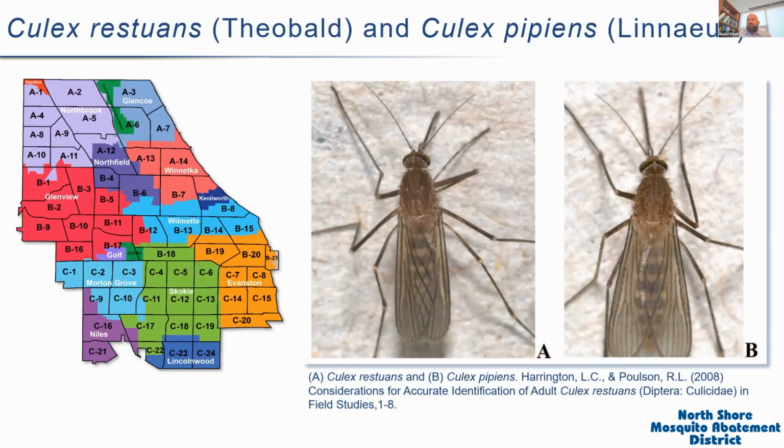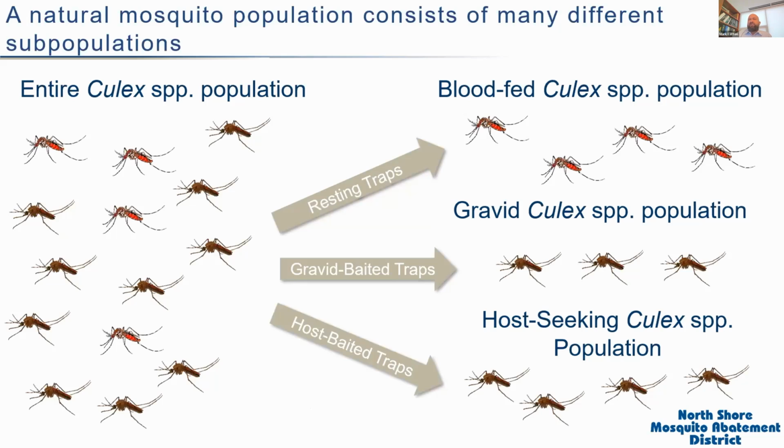We could divide this population further because we do have two main vector species for West Nile virus. That's Culex restuans and Culex pipiens. So that maybe could be our population. But you could also divide your population even finer. Your entire Culex population is actually a mixture of mosquitoes of all different ages and all different physiological statuses. There are blood-fed Culex, ones that have just fed on blood either 24 or 48 hours ago. You have gravid Culex who are looking for a place to maybe deposit eggs. They've digested their blood meal. You have host seeking, either they're newly emerged or they've laid eggs and they're looking for their host. There's also male mosquitoes and possibly other kinds of physiological state of mosquitoes out there.